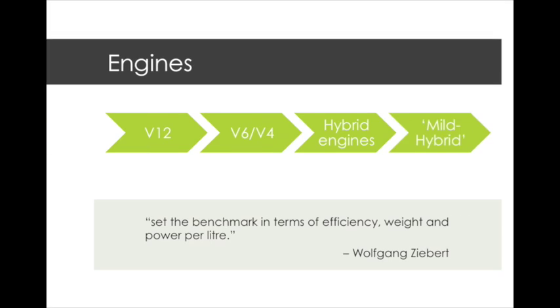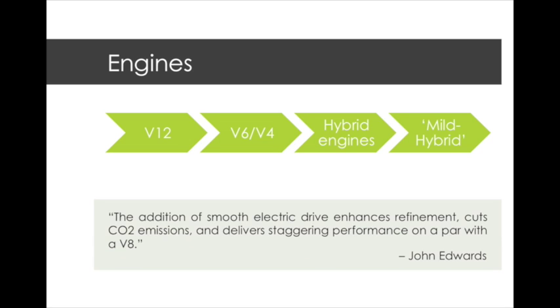Land Rover is also engineering a mild hybrid version with a supercapacitor for short-term storage of electricity and a starter generator capable of recharging the battery during engine braking. An 8-speed ZF gearbox is key to this development. It features a completely new approach to the internal design of an auto and a separate hydraulic reservoir that makes the box compatible with stop-start devices, unlike today's 6-speed ZF unit. The addition of smooth electric drive enhances refinement, cuts CO2 emissions and delivers staggering performance on a par with a V8 engine.